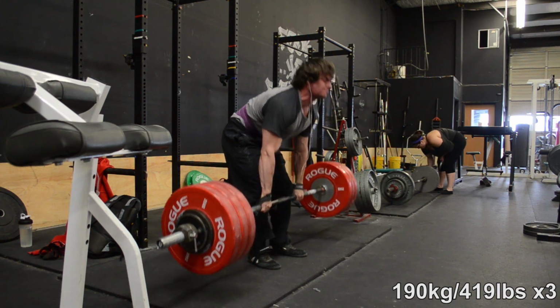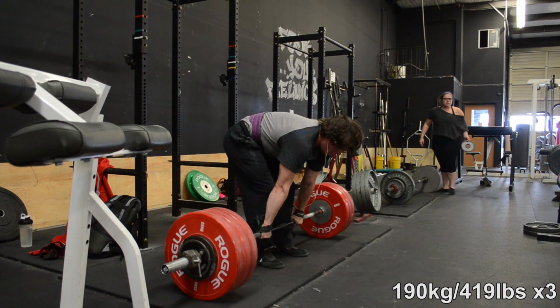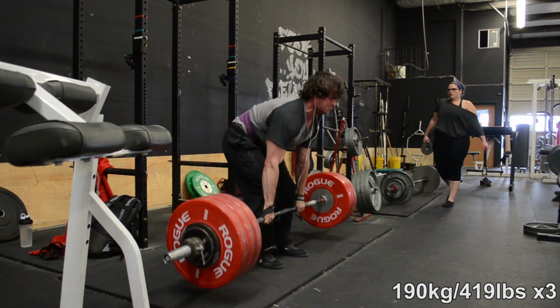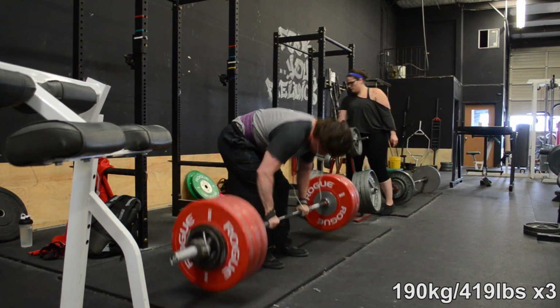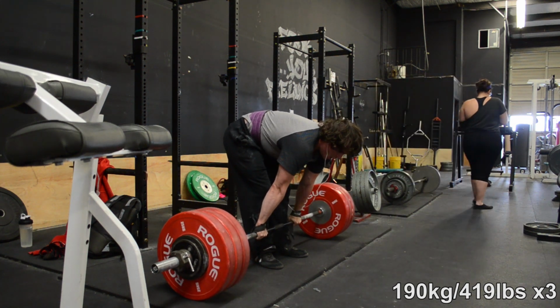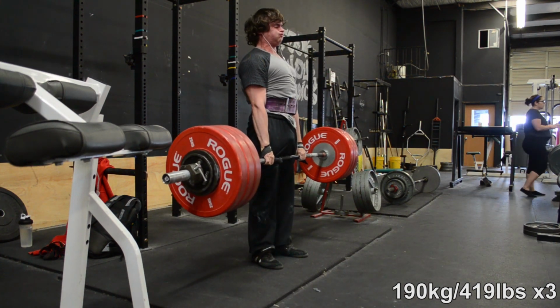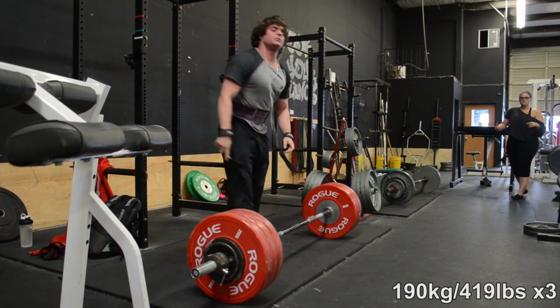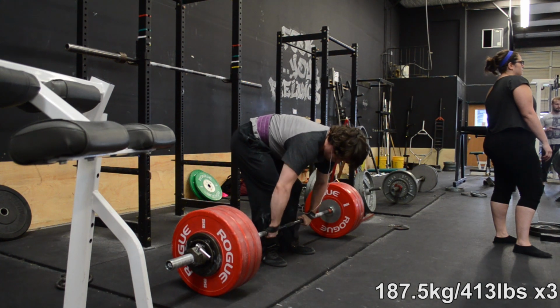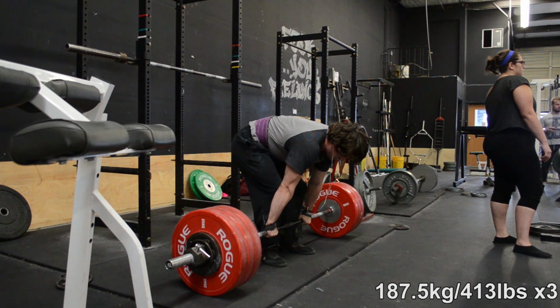Anything over this is really going to be increasingly misleading. So you might be fine with a set of 4 or a set of 5, but anything over that and the validity of what the 1RM calculator will spit out starts to decrease. And again, there's more factors at play here than just the amount of reps in the set.